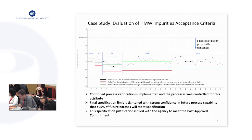So, ultimately, based on current understanding and available literature, I think one of the other things we have to consider is that not all attributes are created equal, and I'll go into that a little bit later. But is there a true mechanistic difference or an impact on safety, quality, or efficacy of something as small as a 1% difference in this context?